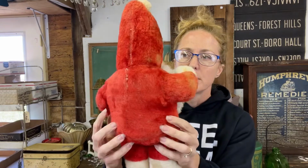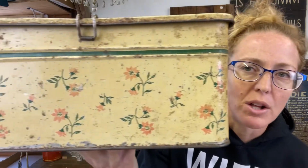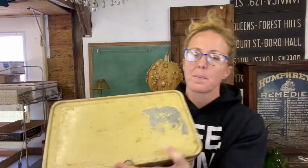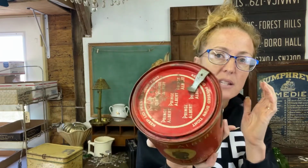The Santa dolls, I got him at the flea market shop. Thought he was in this little tin. I'm not sure if it's a bread tin because, I mean, it's set up like one, but it is smaller than the bread tins normally are. But I think it would nest really, really well. Got another customer looking for Prince Albert tins, so I grabbed that.